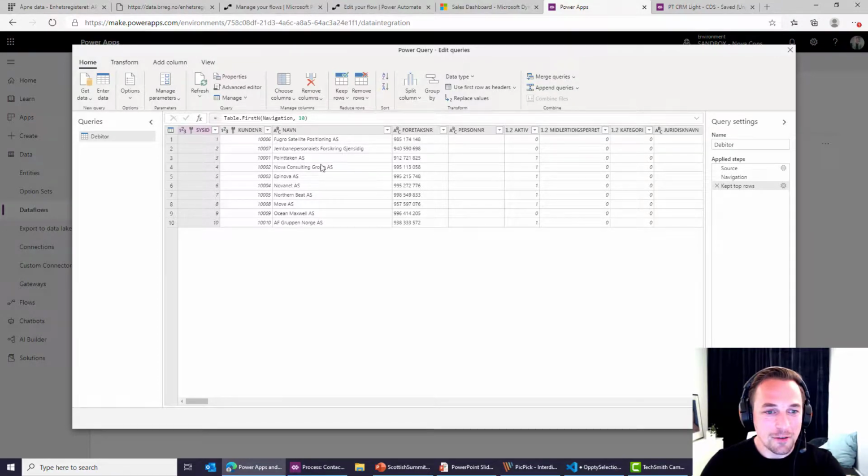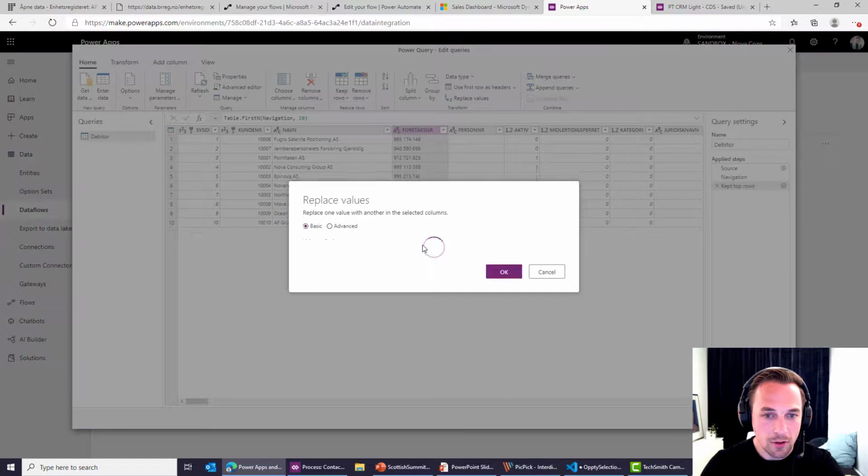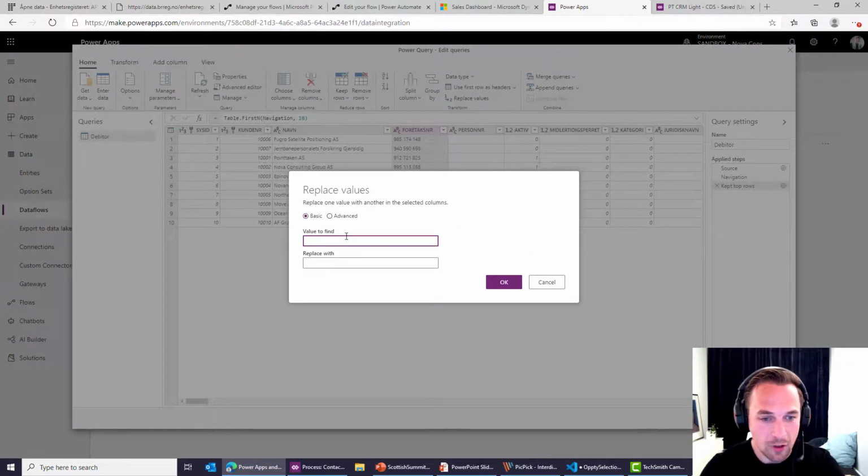So, okay, we have the top 10 rows, and I need to do something here. In this case, I'm actually going to have to replace values. It's going to sound a little strange because I'm actually going to replace a blank, so I'm just doing a space here. And then for this to actually make sure that I get nothing, I'm going to say space and then go back. Okay.